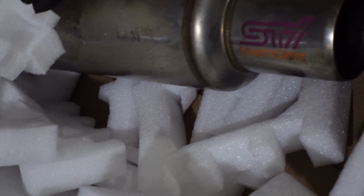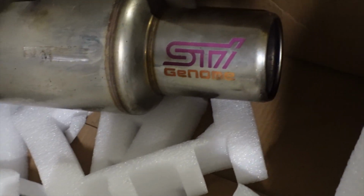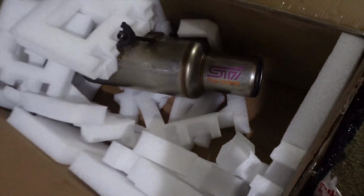The STi one looks purple inside the house, but it's probably from my big ass head in the shadow. But it is pink in person. It's cherry blossom red. You know the color. But it looks purple on camera for some reason.